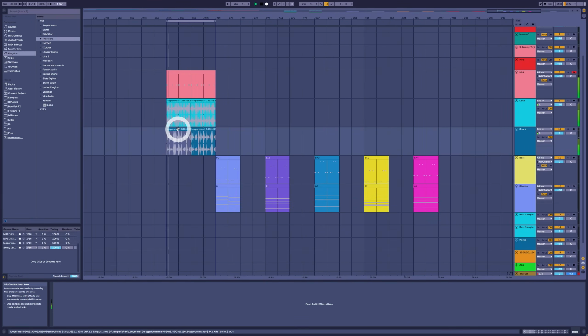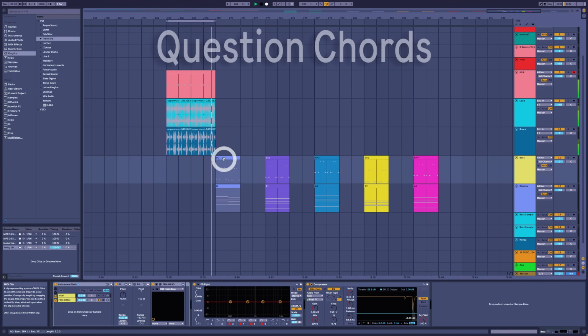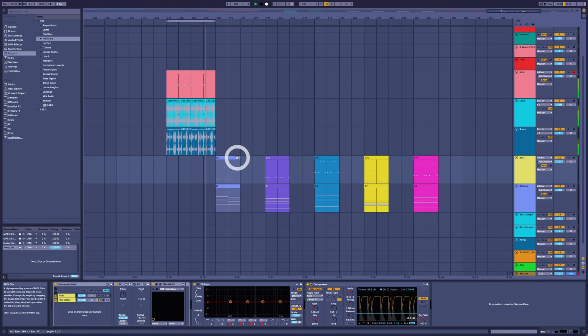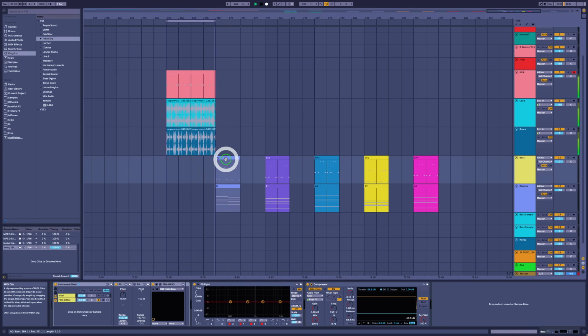I'd like you to help me out with a little experiment, if you will. Right here, I have a couple of chords. I'm going to call them question chords. You'll see I've labeled them Q. And using your beautiful ears, I'd like you to tell me which one of our possible answers here you feel resolves our question the best. Which sounds like it most lands home. Okay?